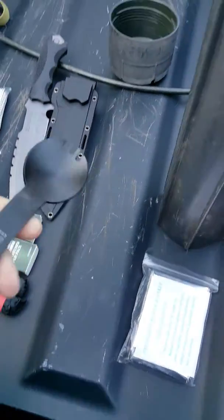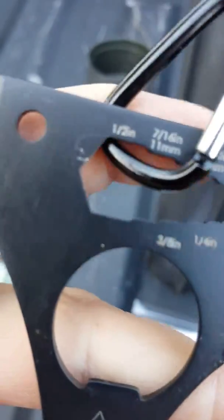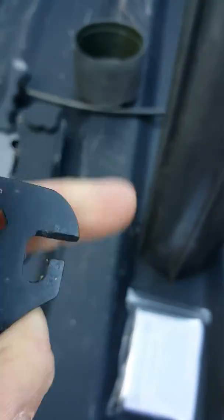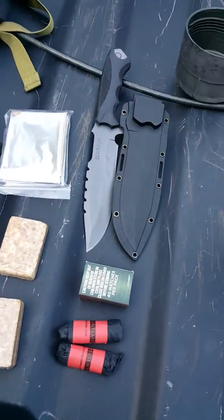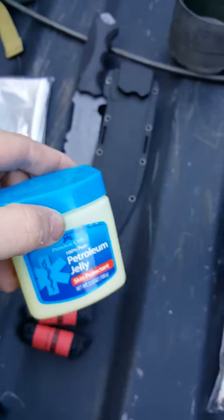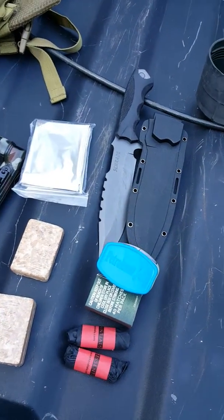Keep the spoon. These things are great, and they're relatively inexpensive. An Eaton tool, they get the wrenches at the top, bottle opener, and a spork. Can't go wrong with that, right? It's right in there. And of course, in my bug out bag, I always keep matches and petroleum jelly. Not for what you think. This actually is a fire accelerant. And I kept a bag of cotton balls, which the little rodent also got into.